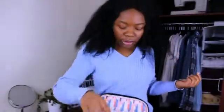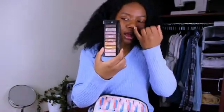Technically I have two eyeshadow palettes. I have this one that I got literally eons ago. I actually filmed a video reviewing it when I bought it. Like, my eyebrows are so invisible right now.